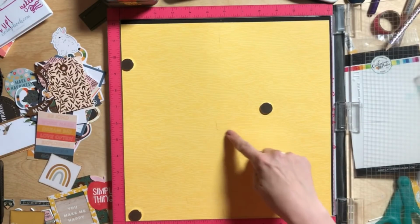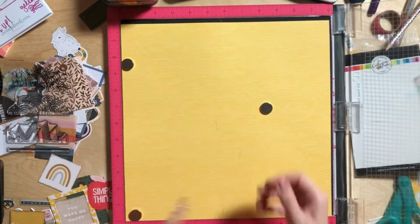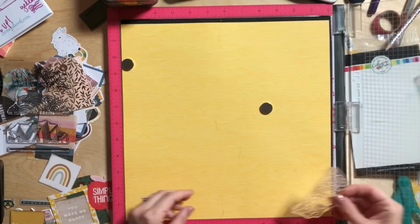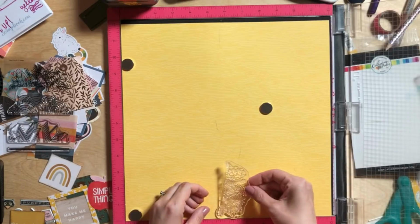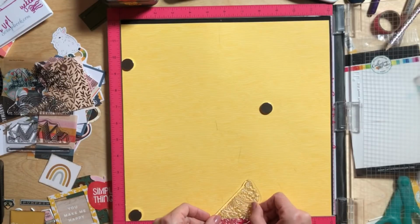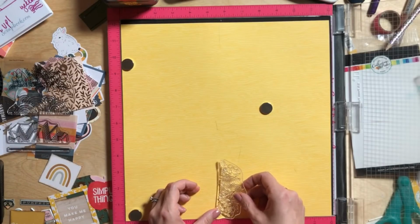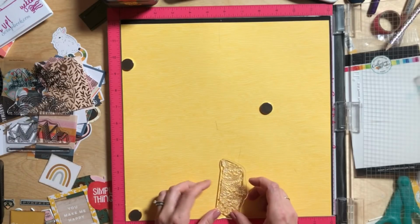I can see my pencil lines so that I can arrange the stamp where I want it to be. So what I don't want, say I have this line that comes out with a corner here. I don't want that so that I end up with this empty triangle and you see the straight line that this makes. No. I want everything to come from the background.